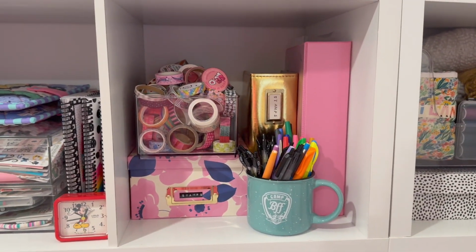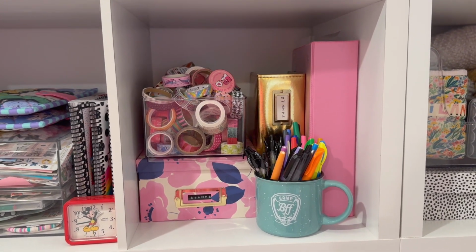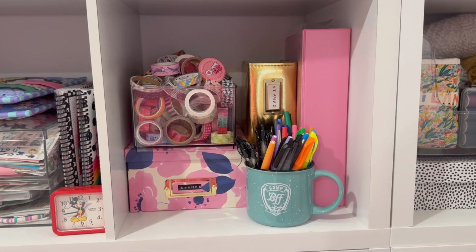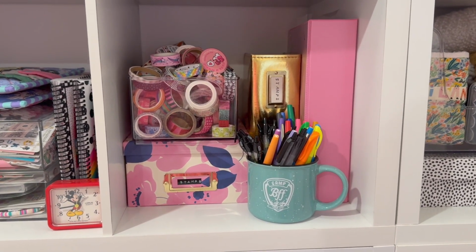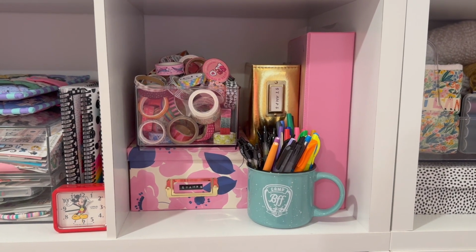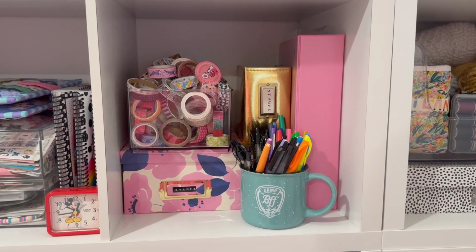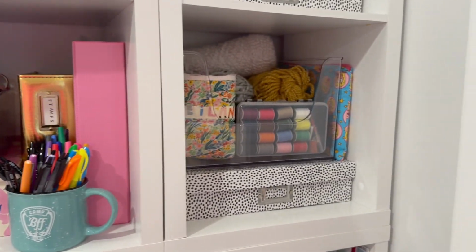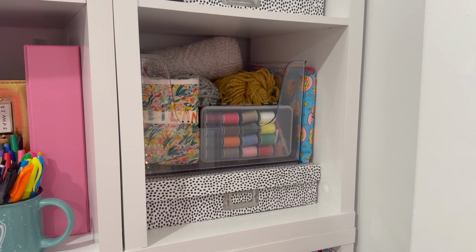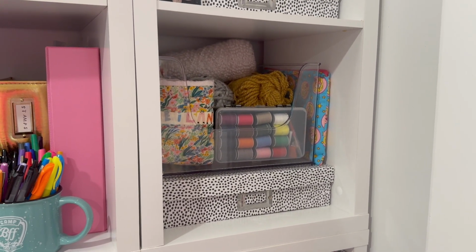Over here, I have stamps. A lot of older stamps are in, you can see the gold binder and that box. And then the big pink binder is my Happy Mail binder, along with this adorable Camp BFF mug from the first year that my friend Laura Sparks made, and it is amazing. And I have some pins in there, and then also some washi tape. Over here at the end, I do have another container at the bottom, which again holds either some older paper or page protectors.